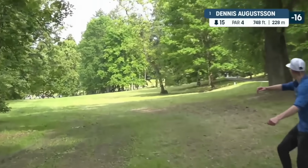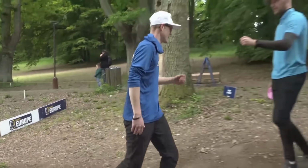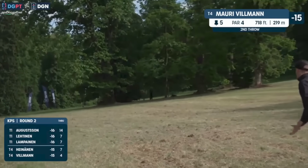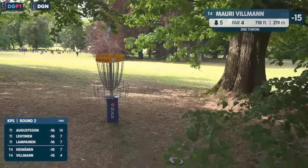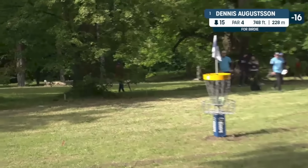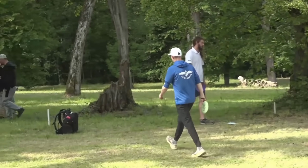Now, Dennis Augustsson, your leader on hole 15. That is a marvelous shot off the tee. Absolutely stellar. Just a chip shot towards the green. Goes high with the hyzer forehand. He misses the tree by inches and he's in the bullseye for the birdie. Can he make this birdie putt still happen? Easy does it. Sure. 10 meters, no biggie, just a birdie. I mean, poor approach, make a more flashy putt.